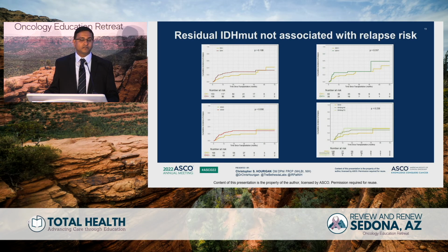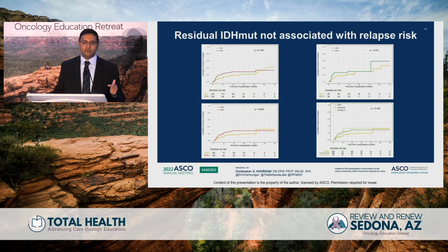What about IDH? Turns out IDH is not prognostic, right? So the presence of an IDH1 or IDH2 mutation prior to transplant did not predict for worse outcomes, did not predict for worse relapse-free survival, worse overall survival, or increased relapse risk. So it tells you that not every mutation is important.